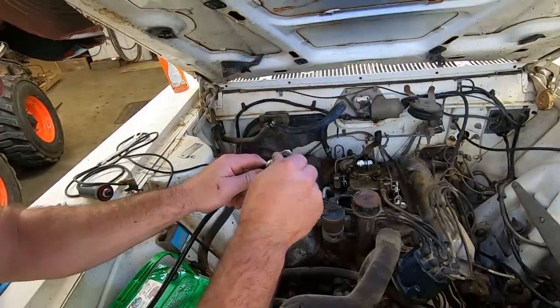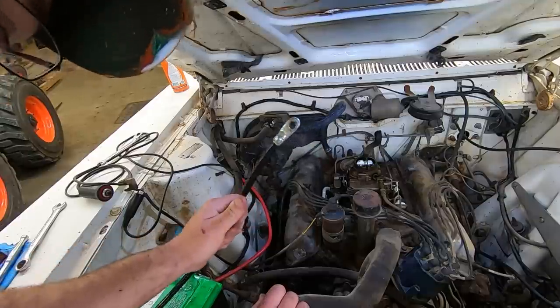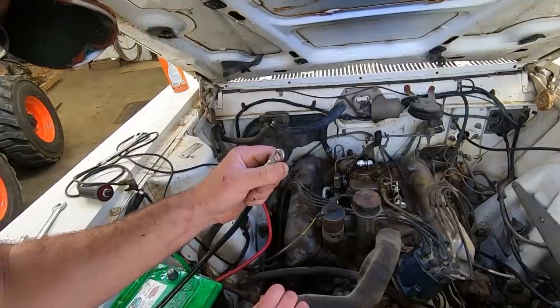The hole ain't quite big enough. I'm gonna go get my reamer and hog that out. If you don't know what a reamer is, look it up. They're way better than a drill bit.